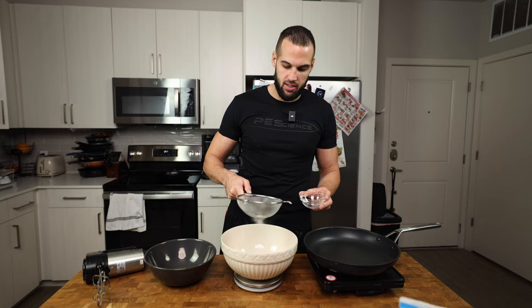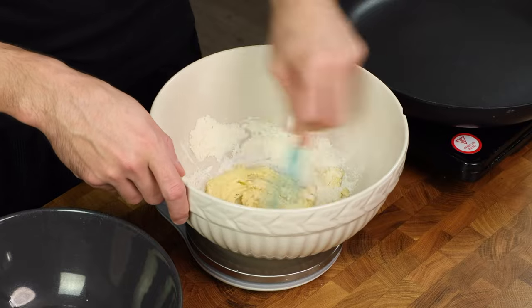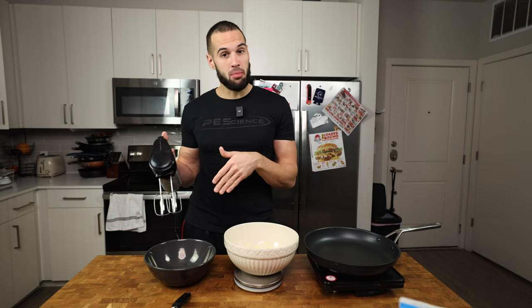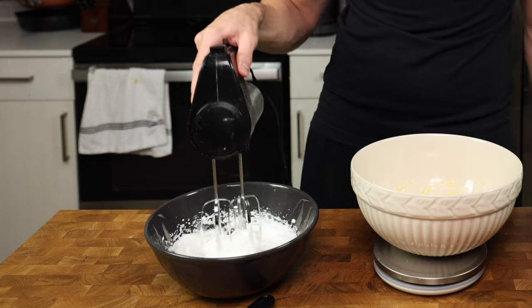Sifting here isn't absolutely necessary, but again, we want this the fluffiest product possible. I really think the egg foaming part is really the part of the recipe where everyone thinks this is a lot of work, but really it's just mixing for a couple minutes. Typically, if I wasn't recording a video, I'd be listening to music or watching a video with my headphones in. I mean, it's light work, really. Looks like stiff peaks to me.